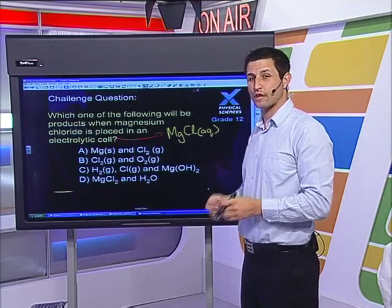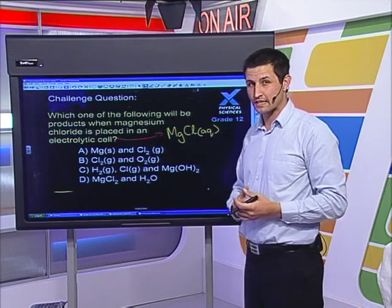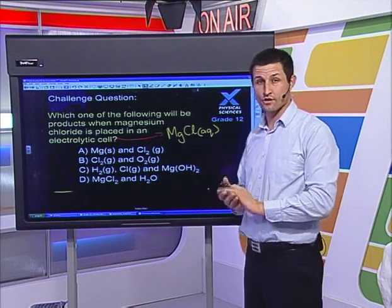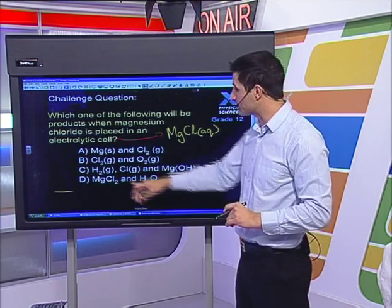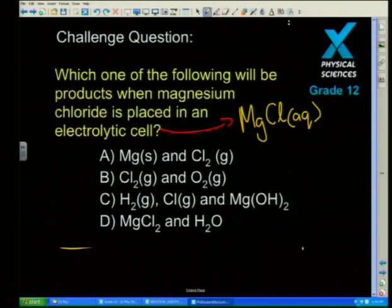One of the things that we managed to pick up a little bit earlier was that people are not understanding their redox particularly well. So we're going to put it up on the page, we're going to come back to it, and we're going to see if everyone understands this. You've got a few options. Option A is magnesium and chlorine as products. Option B is chlorine and oxygen. Option C is hydrogen, chlorine, and magnesium hydroxide. And option D is MgCl2 and H2O.